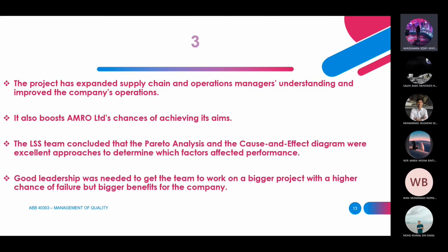Thank you, Salih Anas. I, Nuzara Izzati, will be presenting to you how AMRO applied Lean Six Sigma to achieve new and enhanced performance. The project expanded supply chain and operation managers' understanding and improved the company operations. The LSS team believed that making use of basic tools like the Pareto analysis and the cause and effect diagram were two of the most effective ways to determine which factors were influencing performance. The members of the LSS team remarked that the framework was particularly useful without being an undue burden to implement.